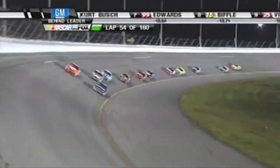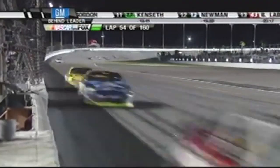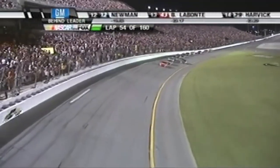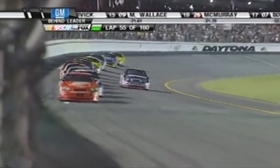That's right. Right now, it looks like our top 11 cars, all the way from Tony Stewart in the 20 back to Matt Kenseth in the 17 car, they're all within about a second and a half. You can see the line right there. They pretty much have broken away from the rest of the field after this cycle of green flag pit stops.